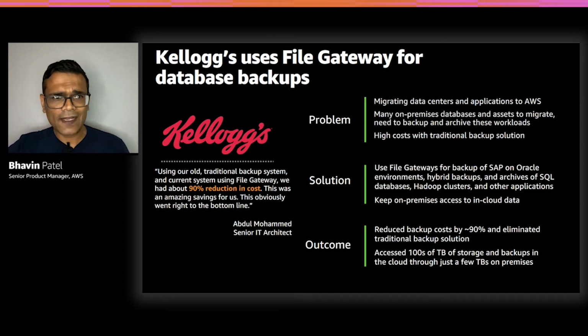Kellogg's deployed File Gateway on-premises to back up their data center workloads to S3. Using a local cache of just a couple of terabytes, they're able to back up hundreds of terabytes to the cloud and achieve about 90% reduction in backup solution costs.